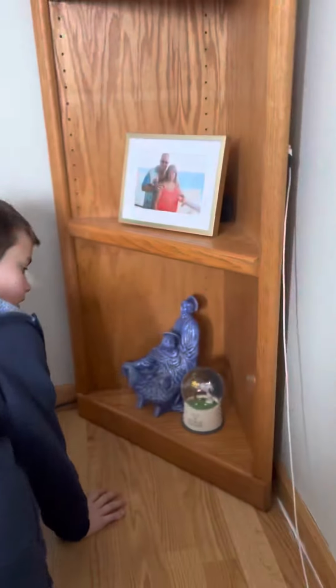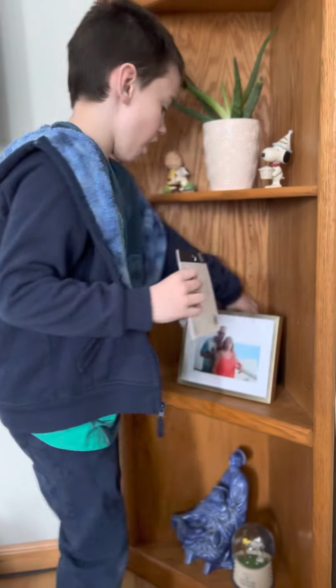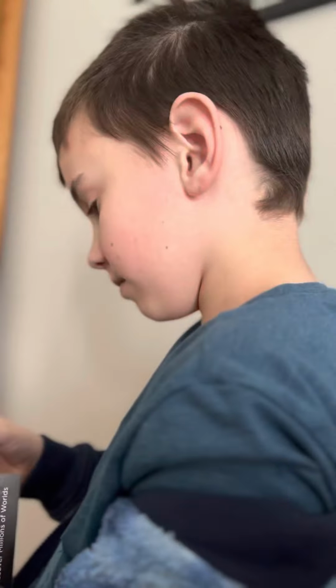Can you move this, please? I don't need to. It's not behind there. I can tell you that. Just check the shelves. Checked everywhere. Look, get closer and really look. Haha. Bow box! Nice! You're incredible.